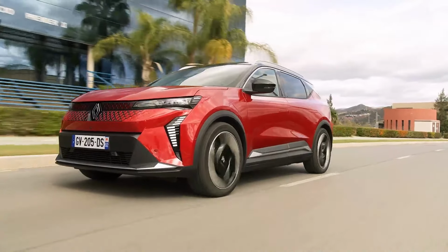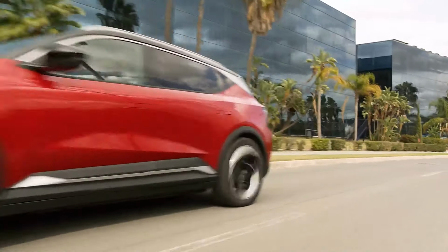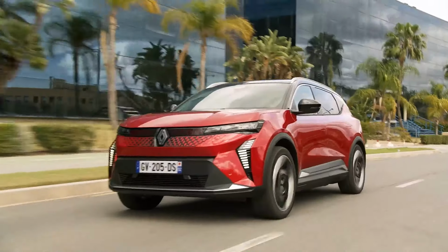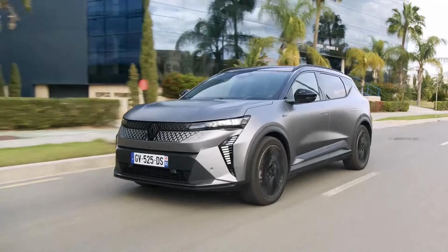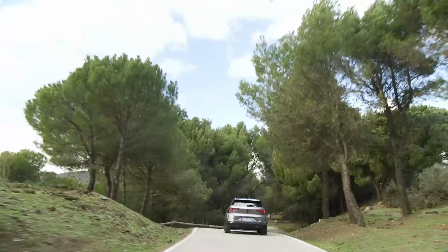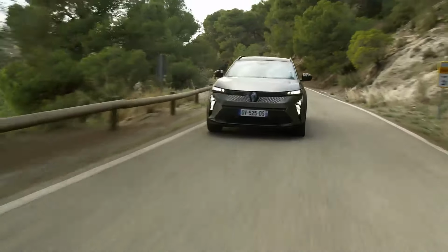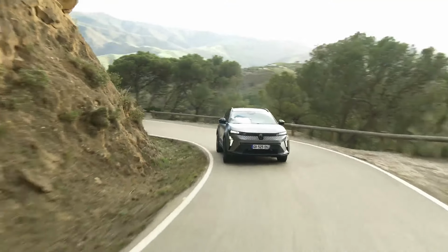The entry-level version features a synchronous electric motor generating 168 horsepower or 125 kilowatt and 280 Newton-meter of torque, paired with a 60 kilowatt-hour battery for WLTP range exceeding 260 miles. The flagship variant boasts a more potent electric motor producing 215 horsepower or 160 kilowatt and 300 Newton-meter of torque, coupled with an 87 kilowatt-hour battery providing an impressive range of over 379 miles.